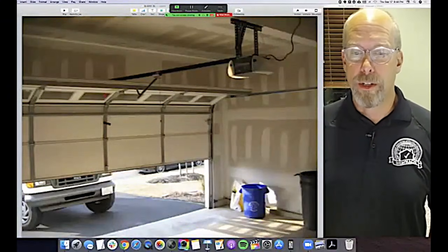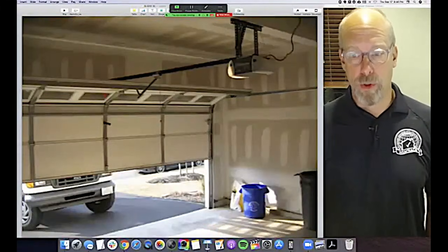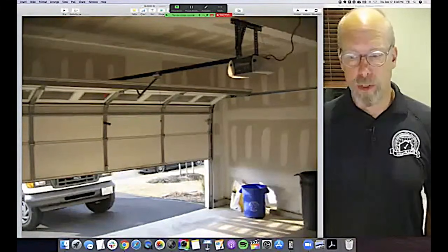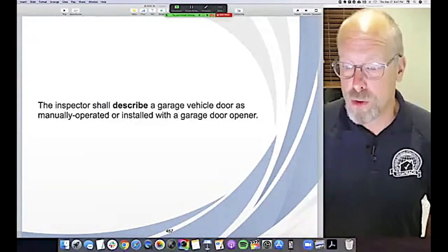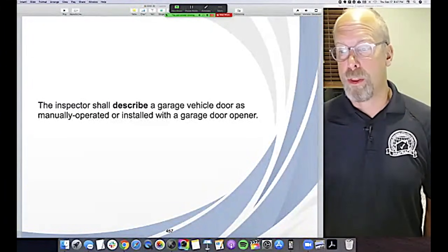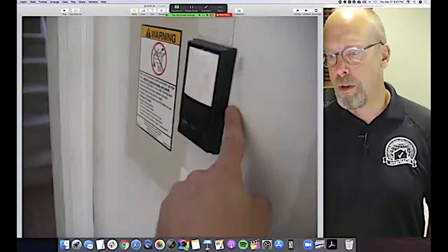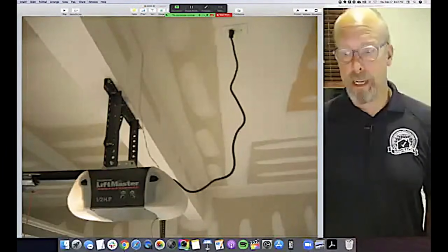And there's a garage entry door. And there's the garage door. It's not manual, it's automatic. Has a garage door opener. It opens and closes. The inspector shall describe a garage door as manually operated or installed with an opener. So it has an opener. There's a normal operating control. There's the button there. It's plugged in, no extension cord.